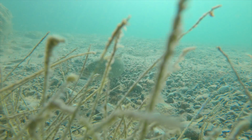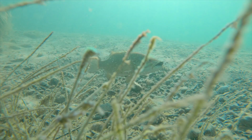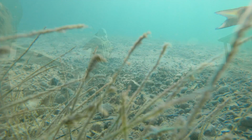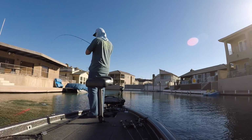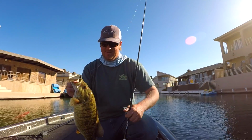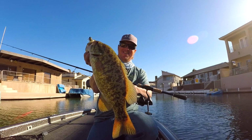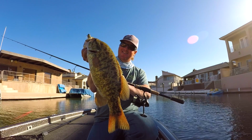Fish them in all different circumstances. Light wire hook, heavy wire hook. They're super adaptable, but it's 75 cents a piece. You're not going to get a less expensive jig. They're a great alternative, and when fishing gets tough, you almost can't beat them. Smallmouth, spotted bass, you almost can't beat them. They get a ton of bites.